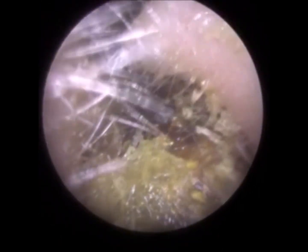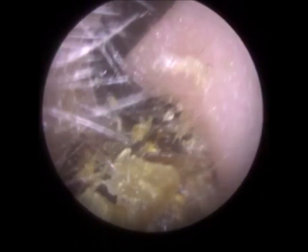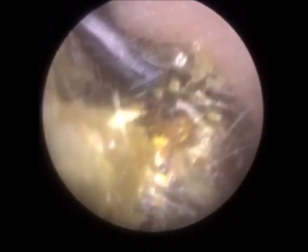And if you keep watching, in a moment, this piece of wax, you will see me hold it and drop it onto my medical trolley, and you'll just hear yourself how hard a ping this earwax elicited when it dropped on the medical trolley. It was almost stone-like.